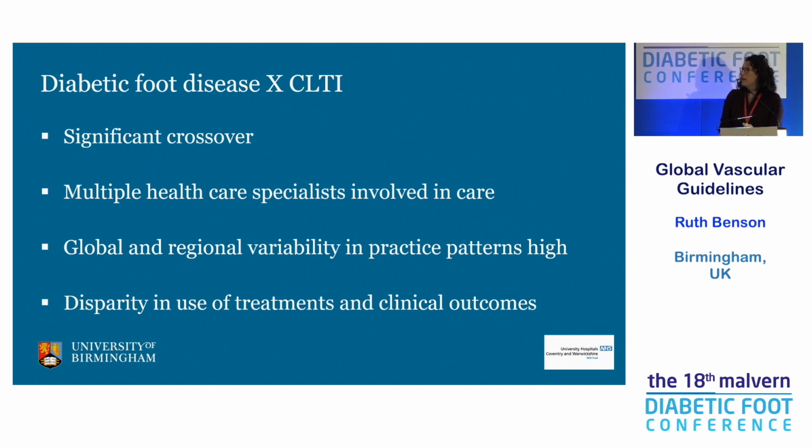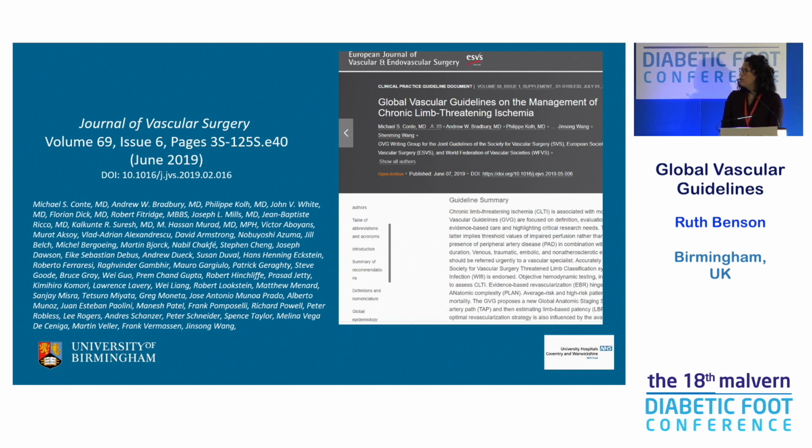And the global and regional variability in practice patterns are really high, and that's not just because of guidelines, but actually because of disparities in access to care, education, and availability of the resources and the teams that we know we need to have to treat patients like this really well and focus on limb salvage, but also medium and long-term cardiovascular morbidity. So we know that there is a big disparity in the use of various treatments and clinical outcomes. These guidelines will be focusing on the global guidelines and what we would like to see care as, but accepting that that will change.